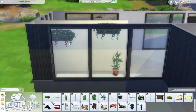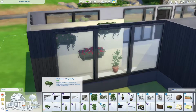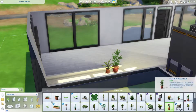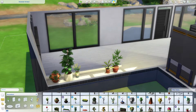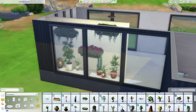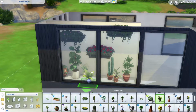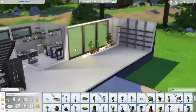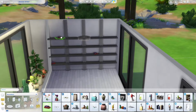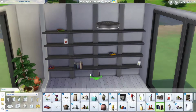So this is probably one of my favourite parts of the build. I've put up a little partition wall. I wanted to hide what was in the building, which is why we have all the smaller windows at the front, and then the wall gets in the way of what is behind. And I think just by adding all the plants, it makes it seem a bit like a greenhouse perhaps, and not a modern home. But anyway, I really like this area too.